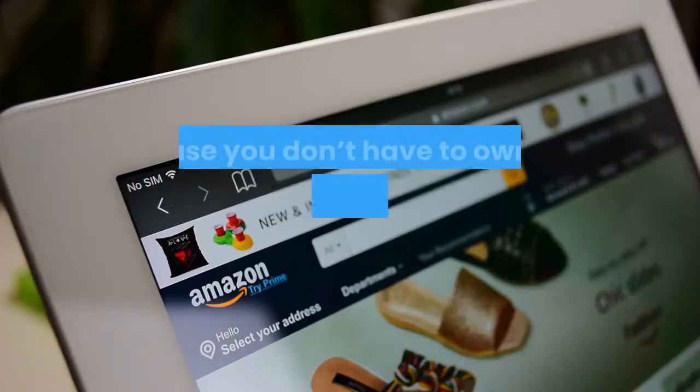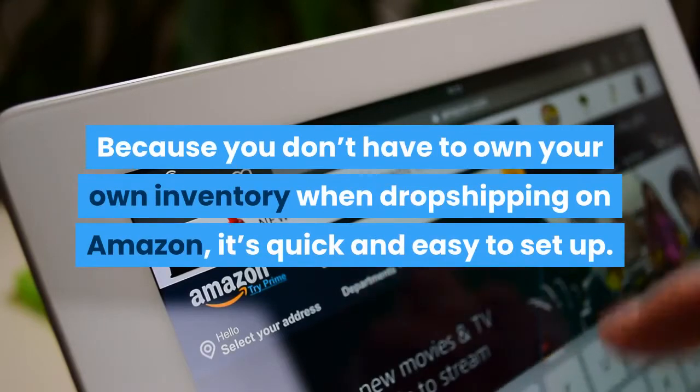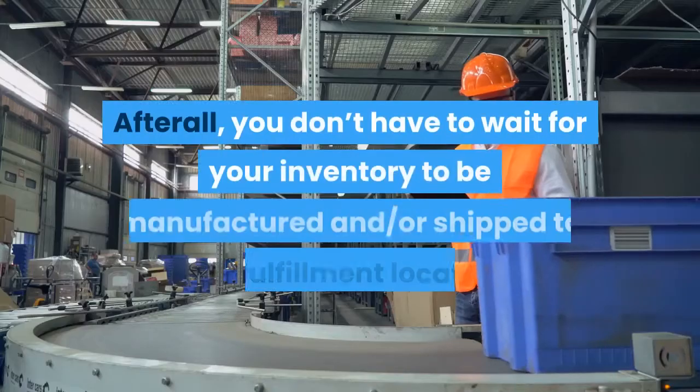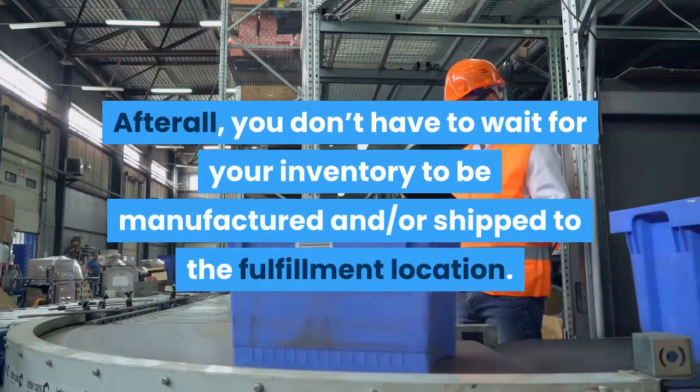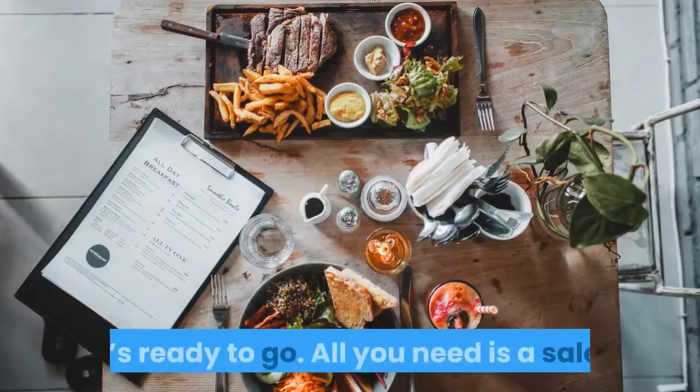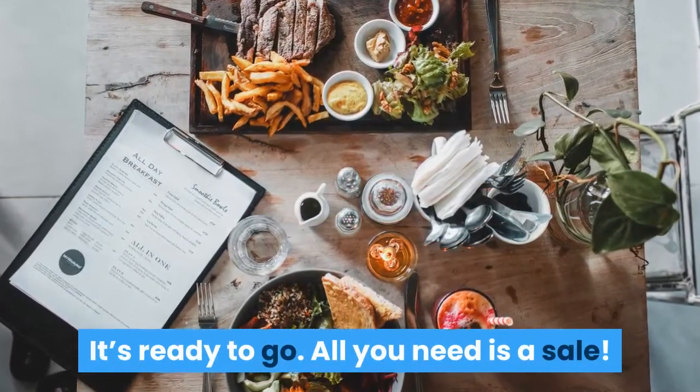Fast to set up. Because you don't have to own your own inventory when dropshipping on Amazon, it's quick and easy to set up. After all, you don't have to wait for your inventory to be manufactured and/or shipped to the fulfillment location. It's ready to go. All you need is a sale.